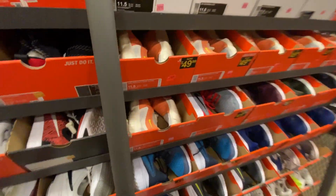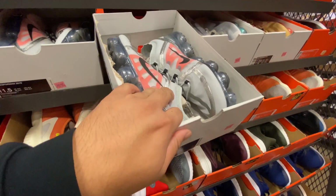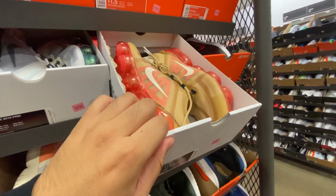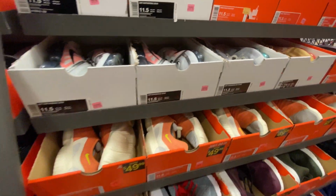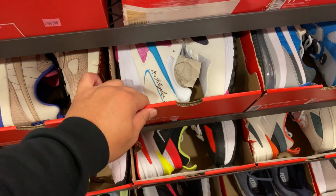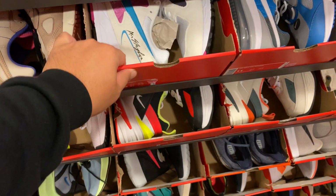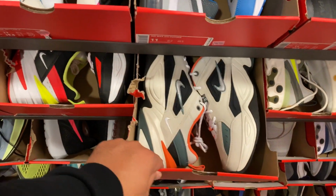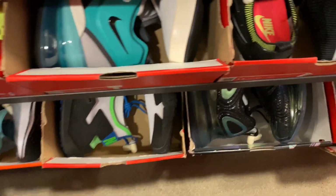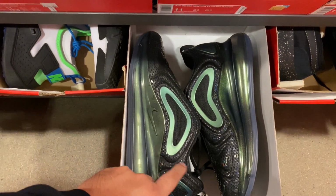They do have the Vapor Max 2019 stuff. Let's see. All these different colorways, the pink, the green, and the Club Gold. They're all 109, and then if you have their friends and family, bring it down a little bit more. Alright, they have the Skylon 2, $59. They have different M2K technique. Really nice colorway for 720 is this iridium, I think one of the original colorways that was released.